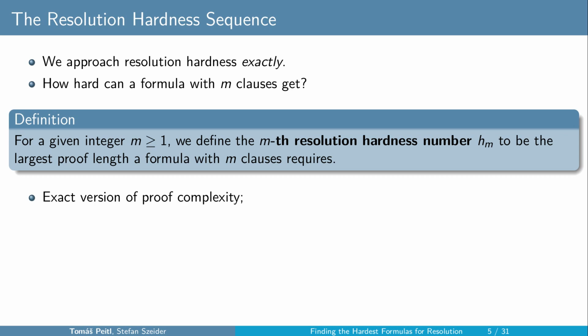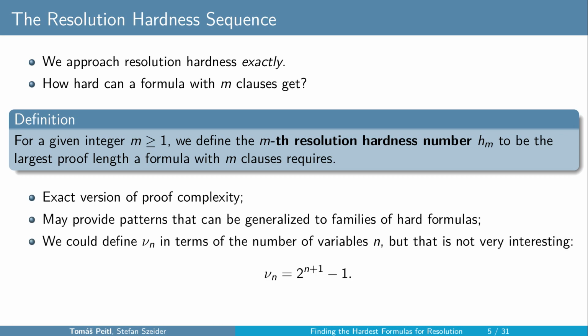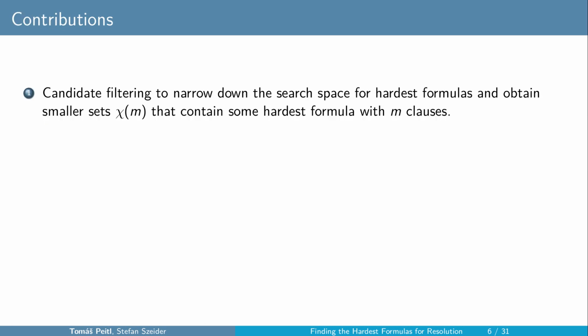And our goal is to understand how these hardest formulas look, how fast the resolution hardness numbers grow, and possibly discover patterns that can be generalized to infinite families of formulas. Okay, one remark: we could also define the hardness numbers in terms of the number of variables, but that would not be very interesting, and you can check that in that case the hardness number would simply be 2^(n+1) - 1.